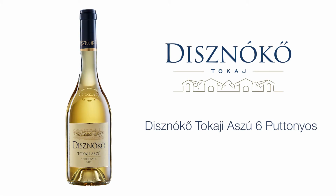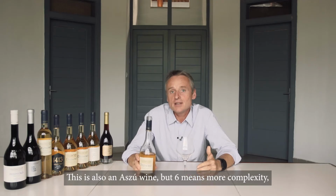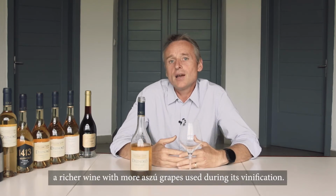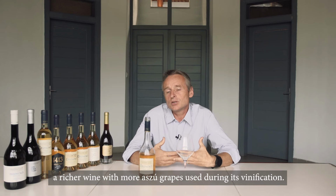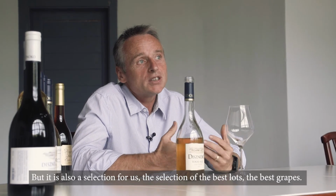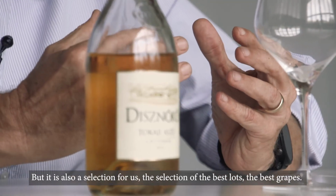Disznókő Tokaj 6 Puttonyos. This is also an Aszú wine, but 6 puttonyos means more complexity, a richer wine with more Aszú grapes, Aszú berries used during the vinification. But it's also a selection for us, the selection of the best lots, the best grapes.